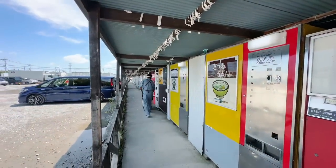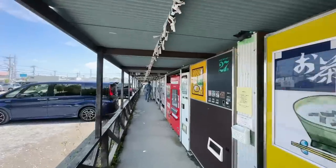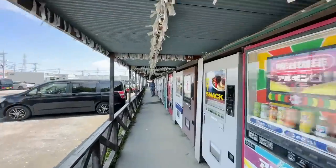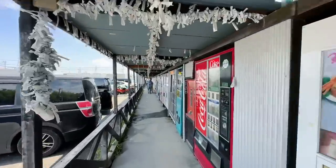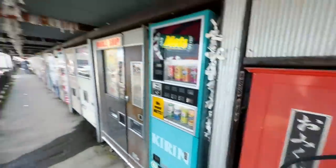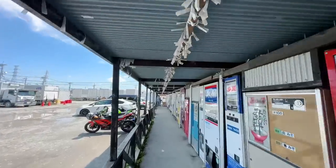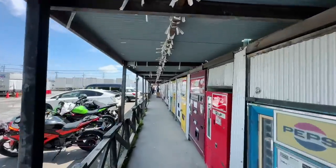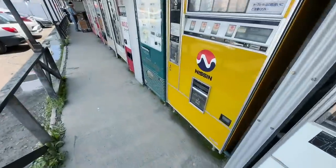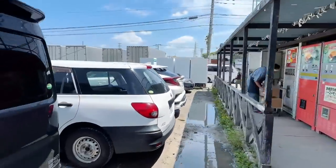You guys want to see inside the machine? All right, let's follow. See what he's replacing. This is an omikuji machine, or fortune telling slip, and that's what you see here attached to the top of it. These white pieces of paper are omikuji or fortune telling slips. All right, let's take a look inside of the machine. There's a lot of cars here.